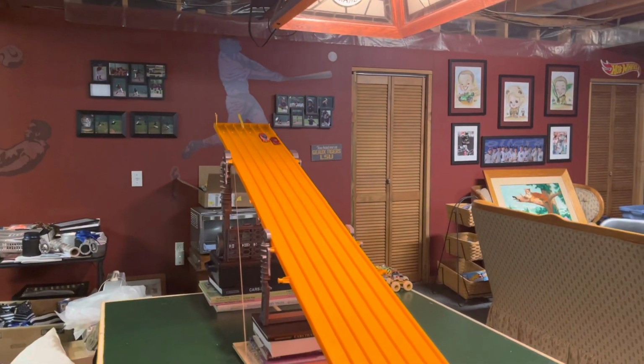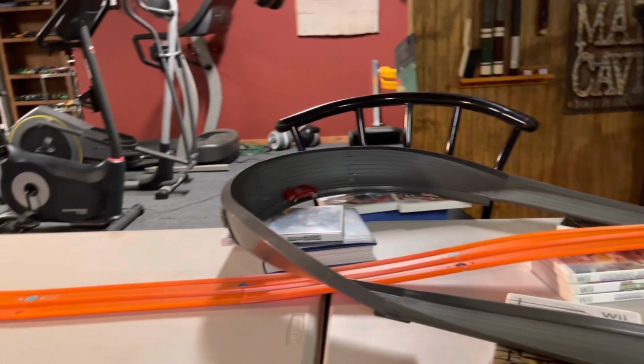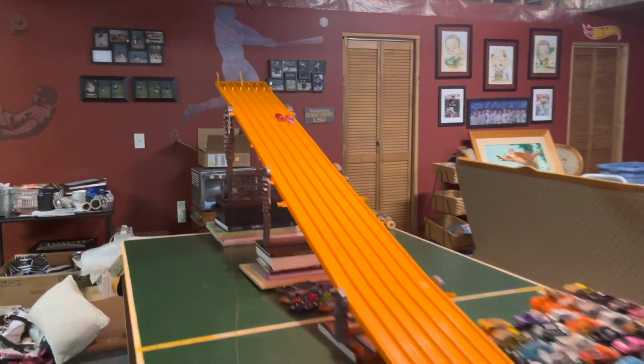Oh, Muscle Speeder got stuck. Oh! What a comeback! Can the Aston Martin get a win? Yes, he will!